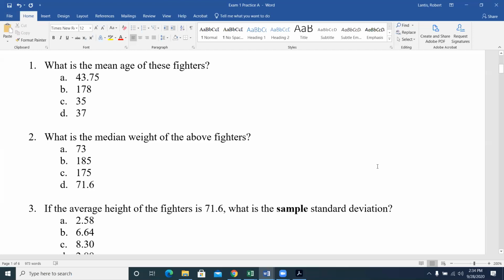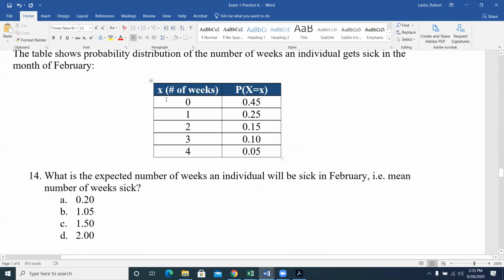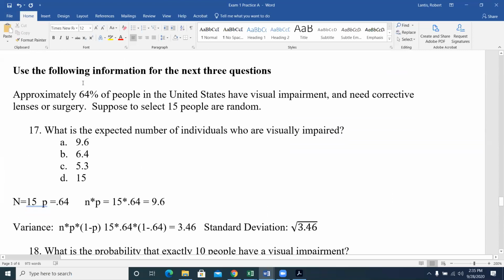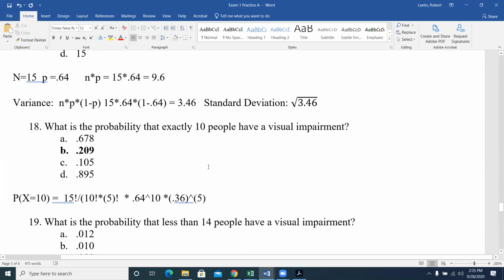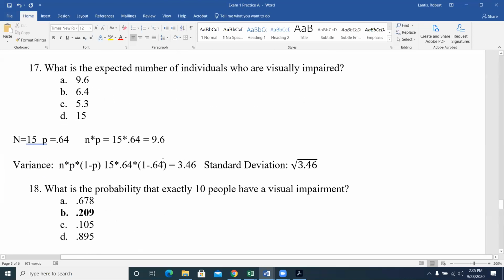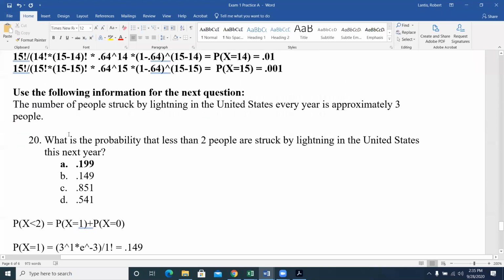For the short answer part, I would expect some of the later stuff we talked about. What it would be like is maybe I give you something like this. I turn the binary, so 17 through 19, into one big short answer question where I ask you for, I don't know, maybe the mean and the variance. The next question I ask you what's the probability of exactly 10, and then what's the probability of less than 14, right? So I just want to see more of your work from the binomial part, or I take some Poisson example, create a few questions based off of that, and make that into a 3 or 4 part short answer question.